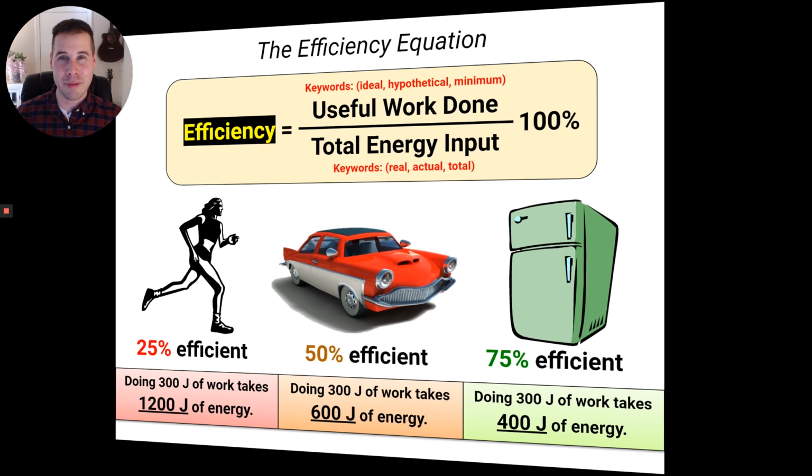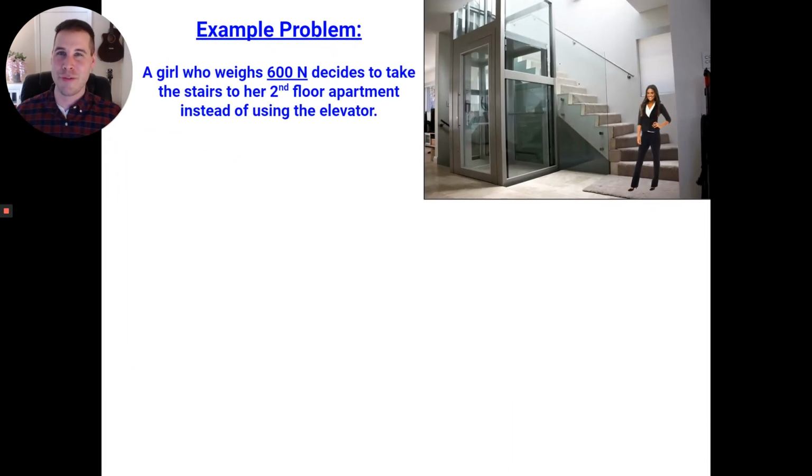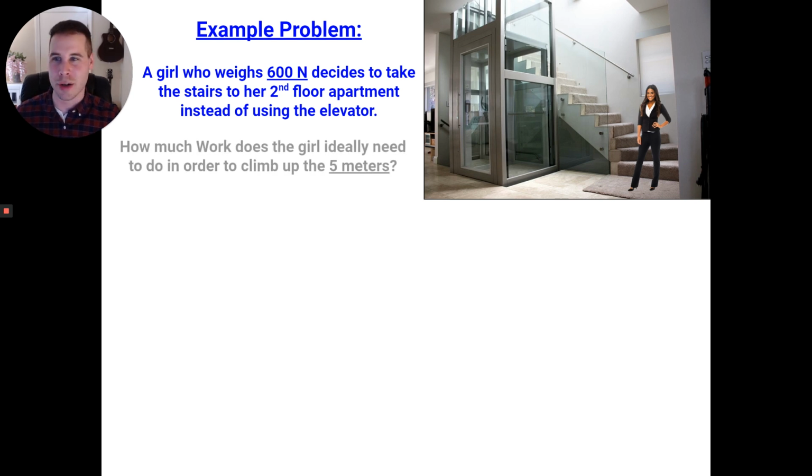Okay, so now we're ready for our practice problem using efficiency. Here's our problem. A girl who weighs 600 newtons decides to take the stairs to her second floor apartment instead of using the elevator. This is going to be a three-part question, so here's the first part. How much work does the girl ideally need to do in order to climb up the 5 meters?